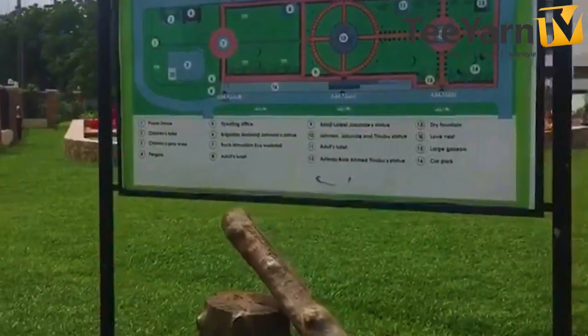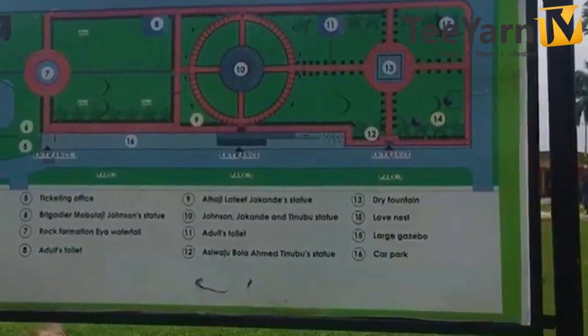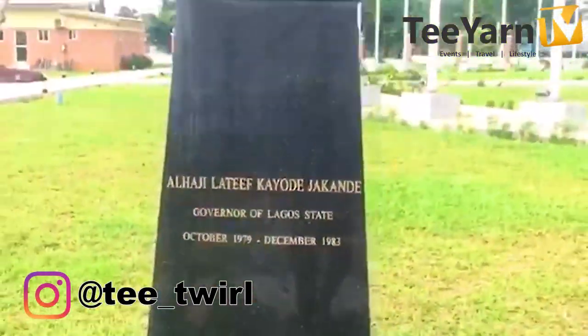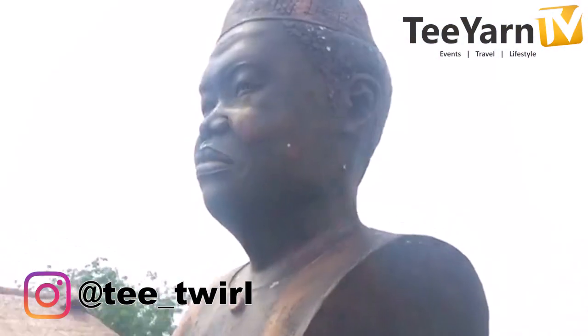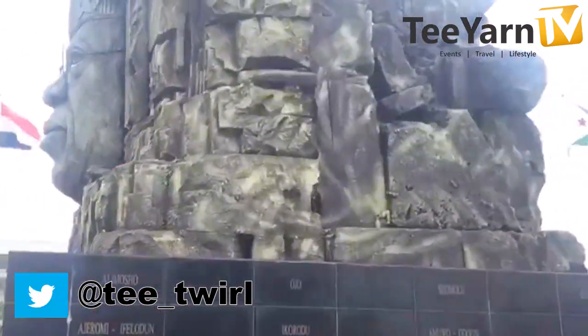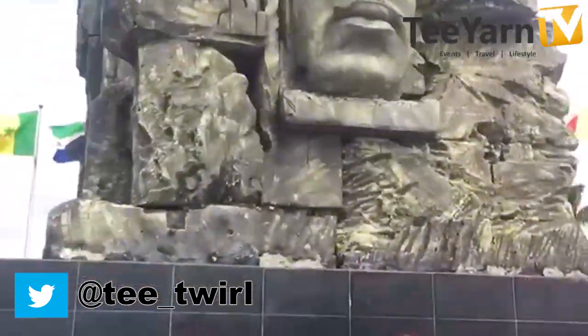Welcome guys to the John Segun Tinubu Park, also known as JJT Park. It is situated in Alausa, Ikeja, Lagos State. So let's go on a quick tour, shall we? This park, as with other Lagos parks, is absolutely free. Yes, it is free, and one of its historical attractions is the miniature statues of past governors or leaders of Lagos State.